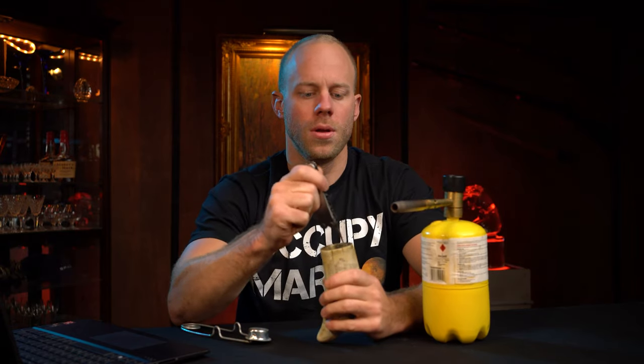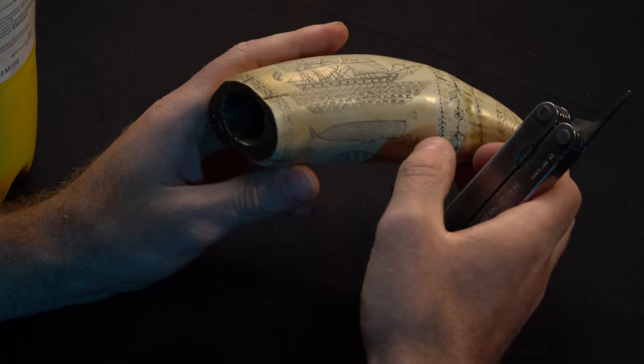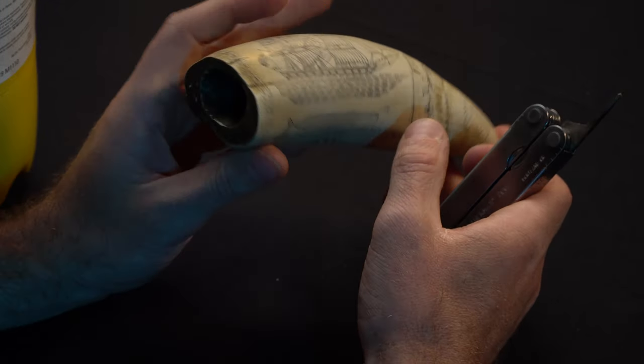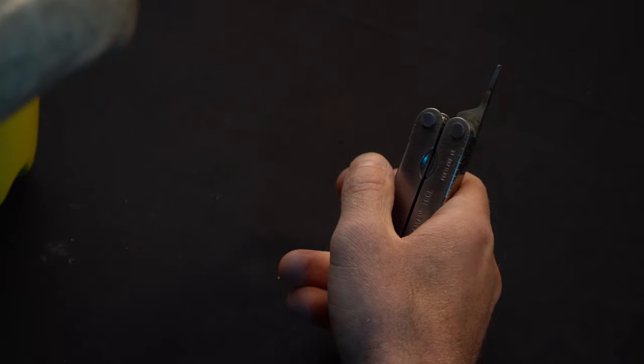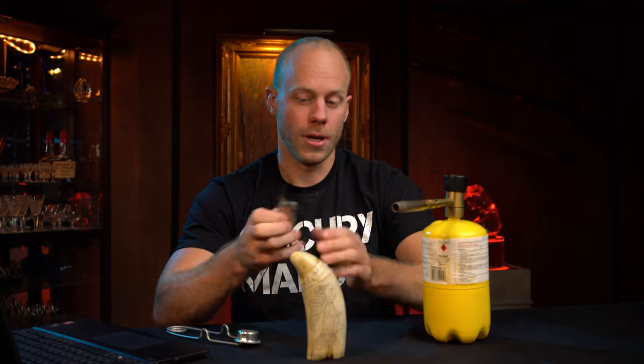All right, be quick. Put it. Stab it. It's smoking. Oh, yeah. This is definitely fake. It's burning plastic. If you ever burnt any trash and you've thrown some plastic onto it, you know the smell. And, oh yeah, 100% not a whale tooth. I kind of knew it, but now I've absolutely confirmed it.